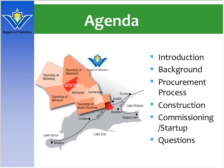We are a two-tier municipality, including the three cities of Waterloo, Kitchener, Cambridge, and four townships of Wilmot, Wellesley, Woolwich and North Dumfries. The region operates and manages 13 wastewater treatment plants and 6 pumping stations, 2 regional collection systems, and there are 5 receiving streams in the area. The region's 10-year wastewater capital budget is approximately $600 million with an annual O&M budget of around $90 million.